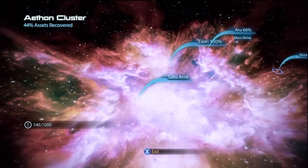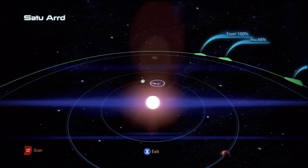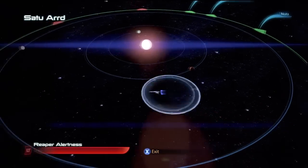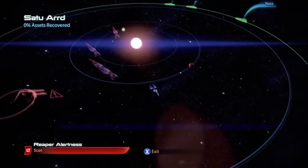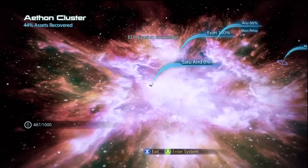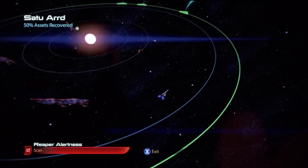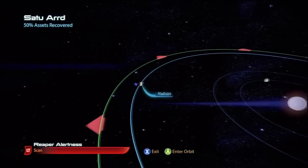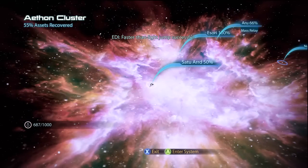Satu Ard. Hmm. Found something. Evasion successful. Fuel? Thank you. Oh, Bally, there's still some missing. It's gonna be one of these planets. Must be. Reapers eluded. Shoot. Faster than light jump successful.